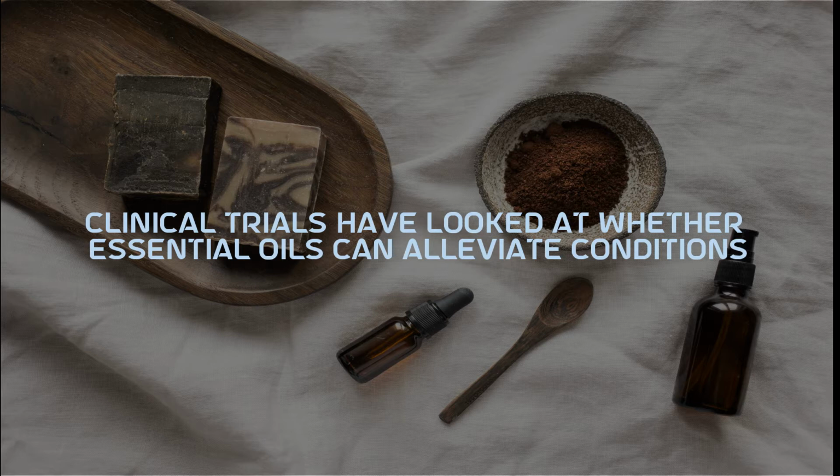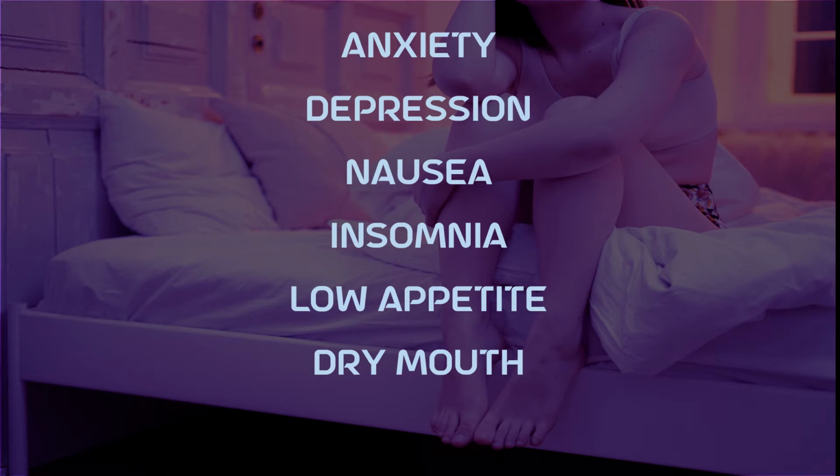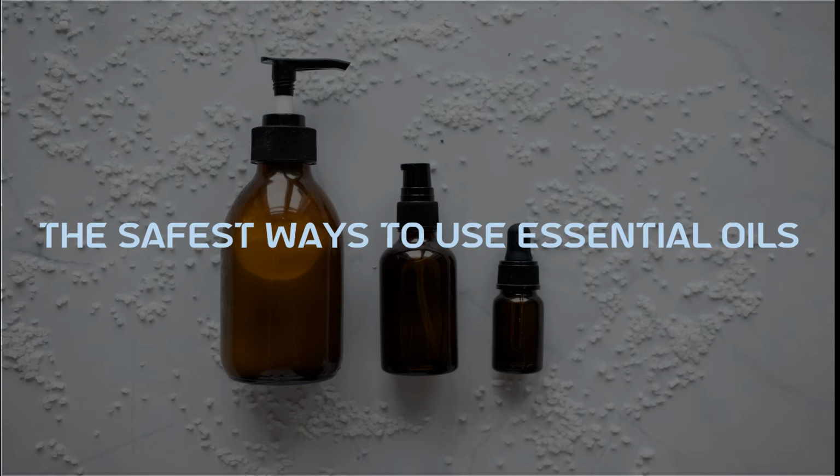Clinical trials have looked at whether essential oils can alleviate conditions such as anxiety, depression, nausea, insomnia, low appetite, dry mouth. The safest ways to use essential oils.